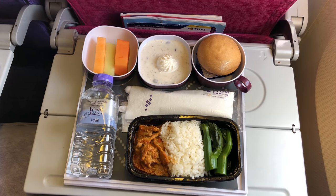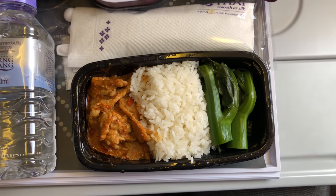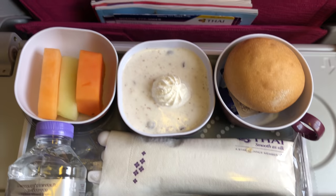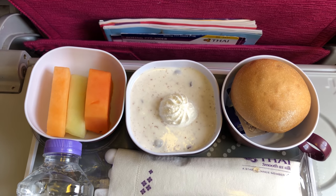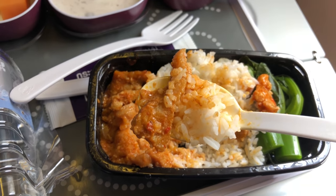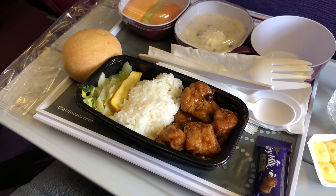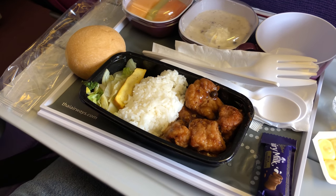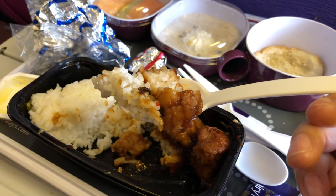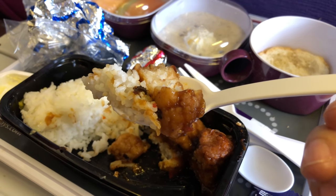So here's my pork curry with rice. There's also a bottle of water. Up there we have a bowl of fruit, a red beans pudding and a bun. The curry rice is really good, very flavorful and tasty. However, the veggies were soggy, and I guess it's because the food has been left there for a while after it's been cooked before takeoff. The fish on the other hand is less appetizing, but overall it's not bad, it's still edible.